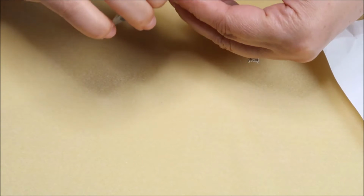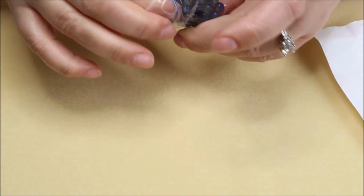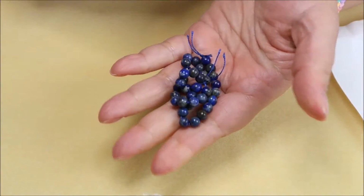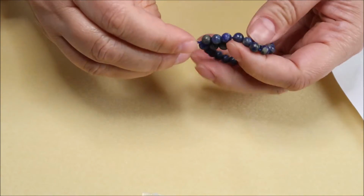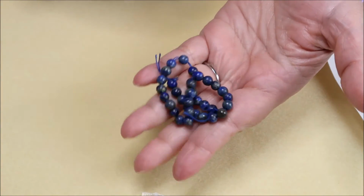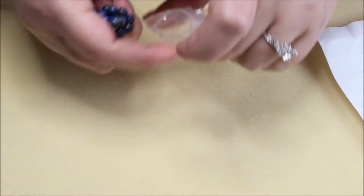Number 2 is a 7.5 inch strand of 6mm lapis lazuli round gemstone beads. There you go. And these are a little on the matte side. Okay. This is pretty. So we got some red and blue there, sticking with that nautical theme.